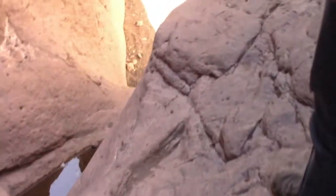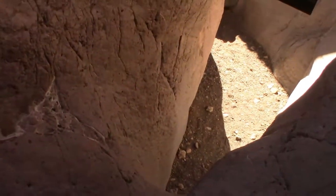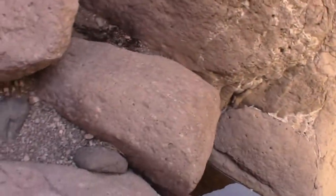Mm-hmm. That corner piece. I don't know what you're talking about. Little U shape. Middle of the sand. Are you sure that's not a stick? Yeah, look at the frayed ends. I'm pretty sure this is a stick. But yes, we have reached the end.